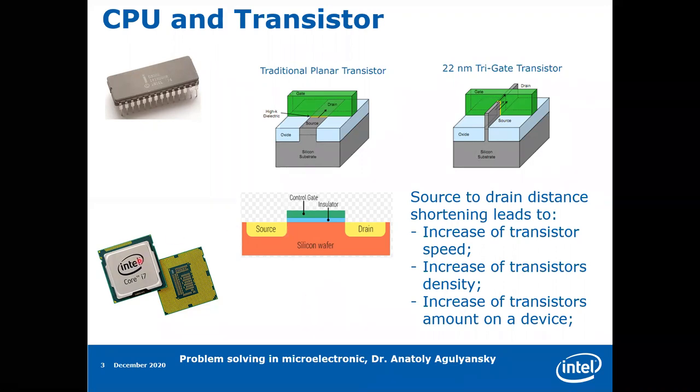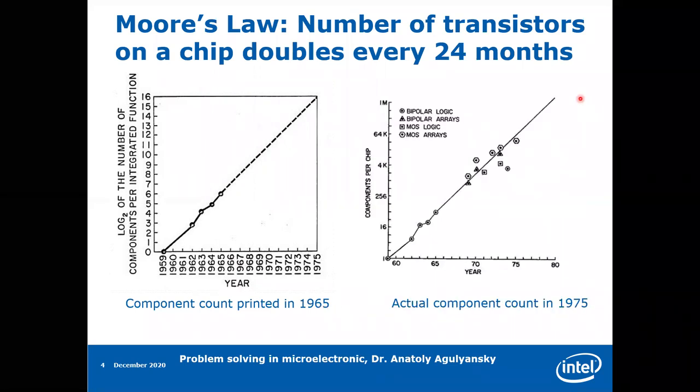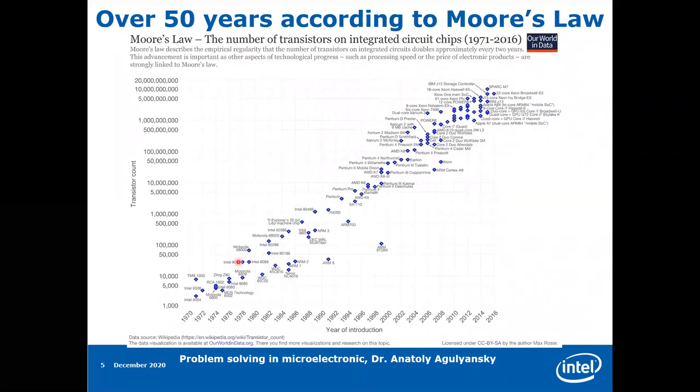So Intel produced devices with more and more transistors, and Gordon Moore, one of the founders, made calculations of how this moved, checked it in 1965 and 10 years after, and revealed a very interesting regularity: the amount of transistors in a device doubles every two years. He said, guys, it will be an evolution law, let's continue like this. And this is what happened. Processors produced in the 1970s contained thousands of transistors, while today processors contain billions of transistors.